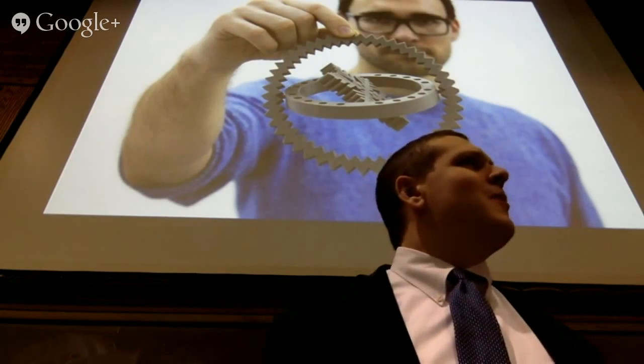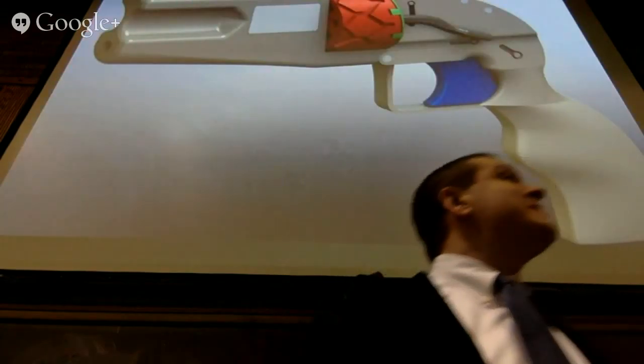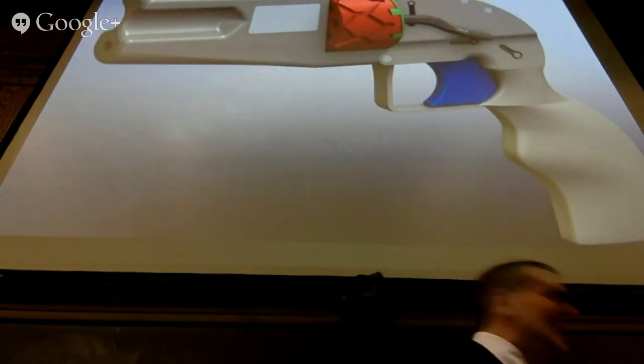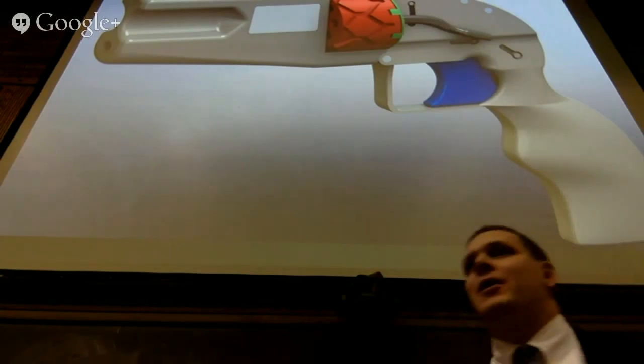Oh, but why would you judge? They're not illegal. They're legal. That's the point of this presentation. Yes, guns, not illegal guns. And I'll explain why they're not illegal in a couple minutes. Questions at the end, okay?